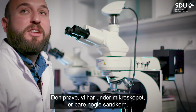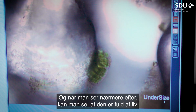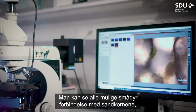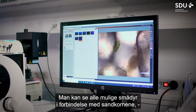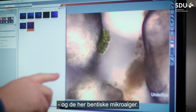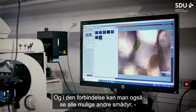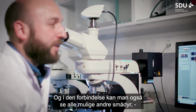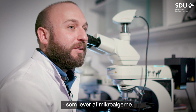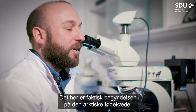The sample we have under the microscope is just of some sand grains. And when you look closely under the microscope, you can see that it is full of life. You can see all sorts of critters associated to the sand grains. You can see these benthic microalgae. And associated with this, you can also see all sorts of other small animals that feed on the microalgae. And this is really the start of the Arctic food chain.